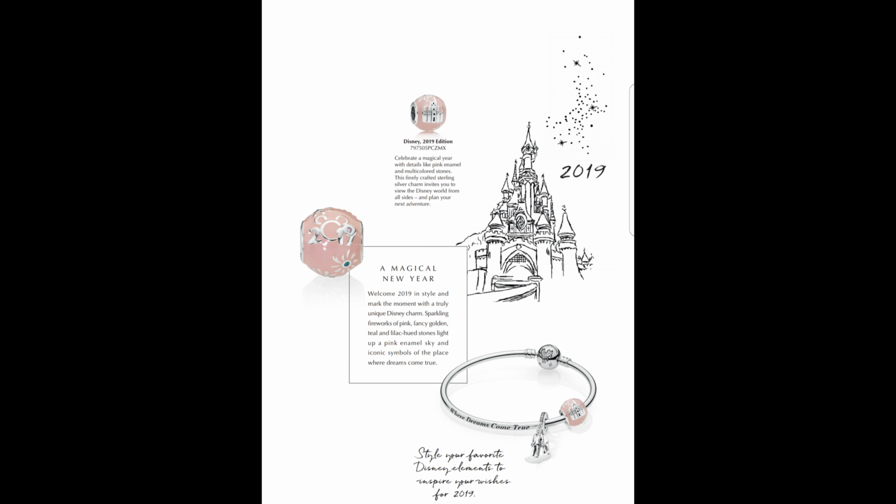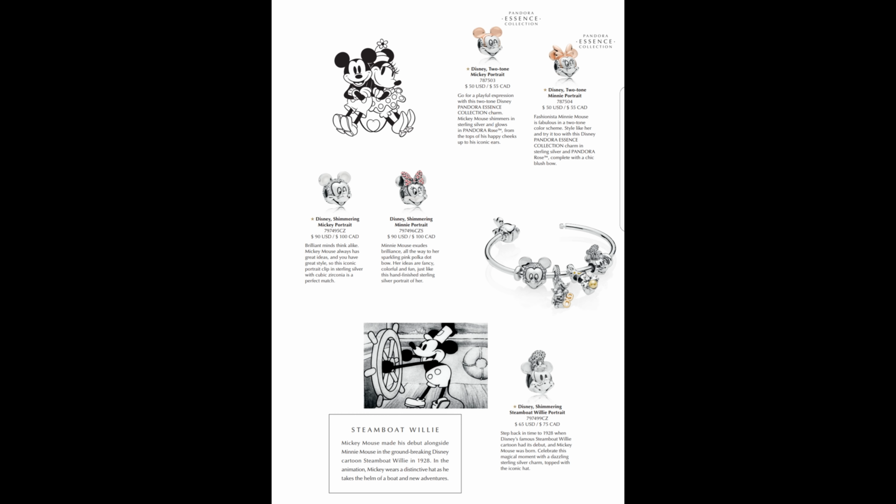Another park exclusive is the Disney 2019 charm. I'm absolutely loving this. I have the pink enamel Mickey charm that's now retired. You can still get it at the moment, but it is a retired charm. And if this is the same pink, which I suspect it is, that is going to look absolutely amazing next to it. So I have to get planning another Disney trip for 2019 for a reason for that charm.